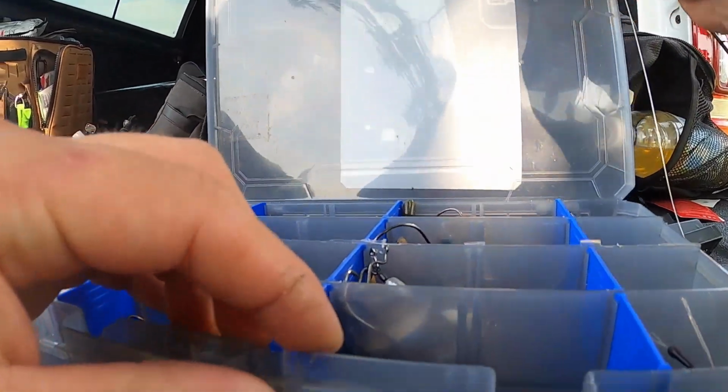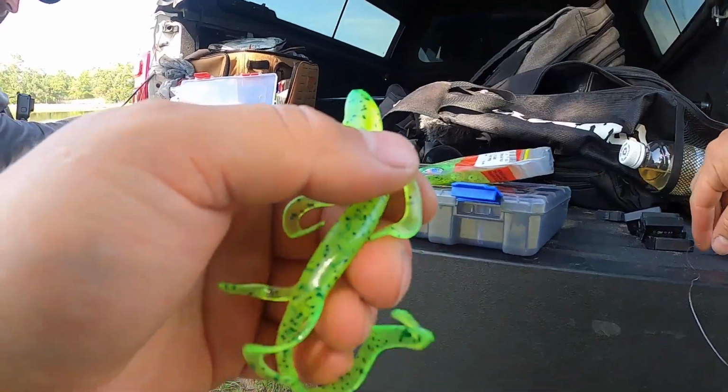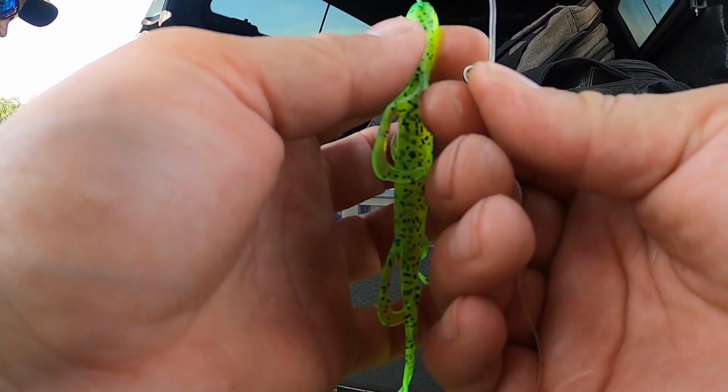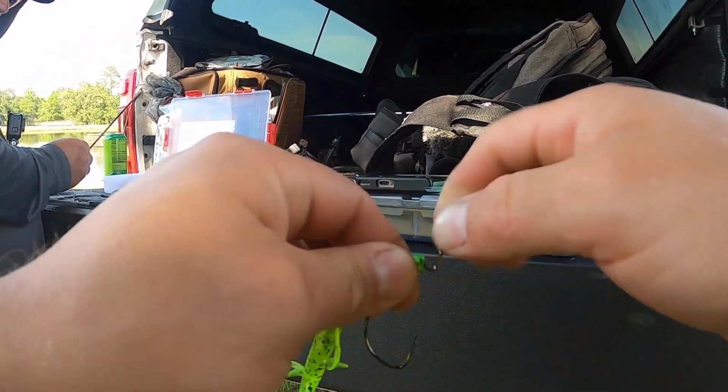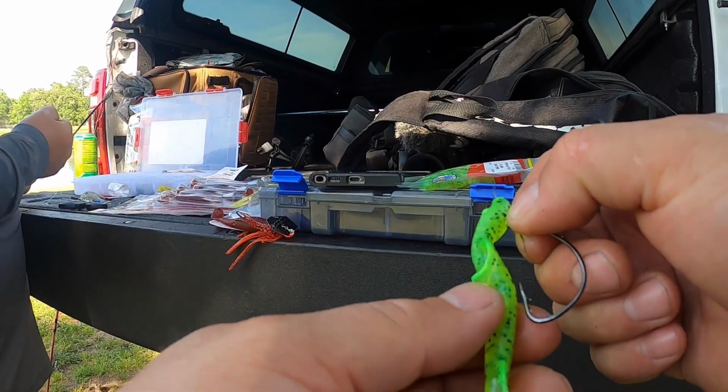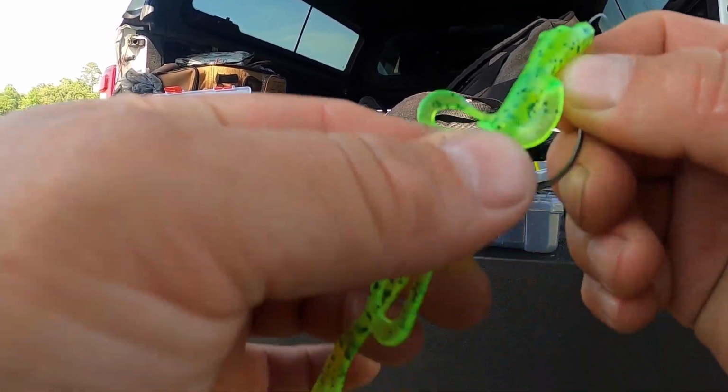I think I'm gonna go. Good old Texas rig. Here we go, guys. I'm putting on my green. This lizard is crazy. It looked like they dipped it in that glow in the dark. Just like, you know what, just stick the whole lizard in the bottle and send them out.